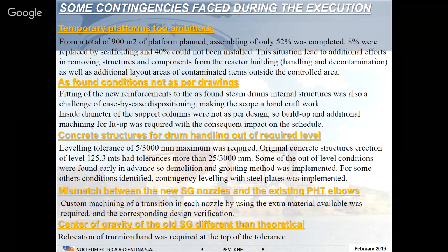An old component with degradation inside, a sludge pile inside, you cannot calculate a precise center of gravity. In this case, we were prepared because the trunnion band for lifting the new component has a regulation in order to allow a correction. We had to use it.